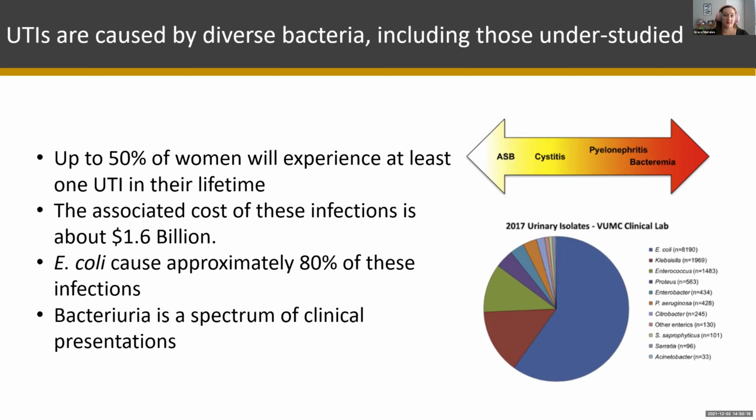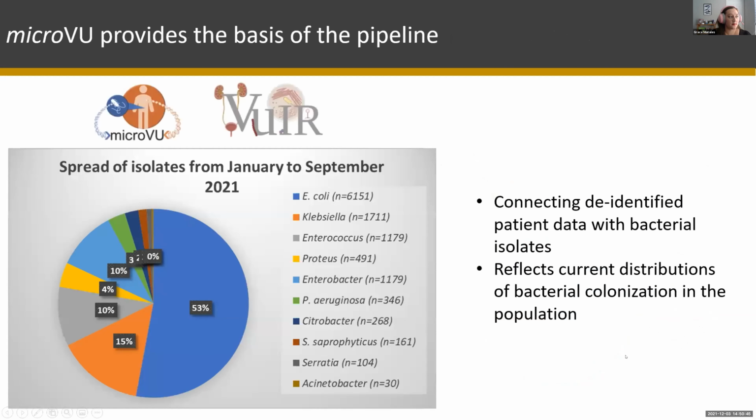However, the presence of bacteria in the urine, or bacteriuria, is not the only indicator of a urinary tract infection. It's actually a spectrum of clinical presentations, ranging from completely benign asymptomatic bacteriuria, where there are no symptoms in the source patient, all the way up to very severe bacteremia and pyelonephritis infections. And what I hope you can appreciate from this 2017 isolate graph is that we have a wide variety of isolates.